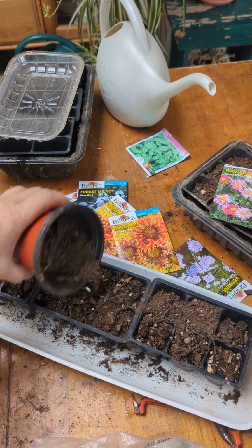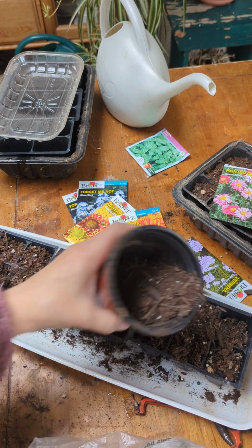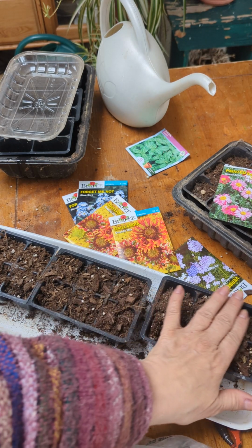This is a very nasty bagged soil, so I'm not even going to tell you what it is. But I have to use it because it's all I have at the moment. And it'll be fine.